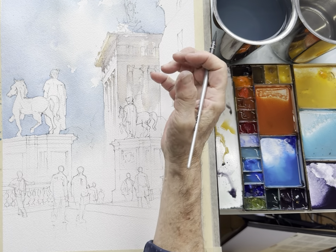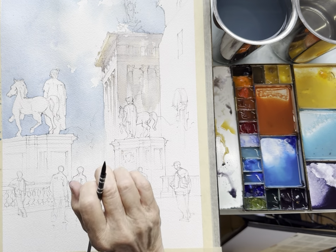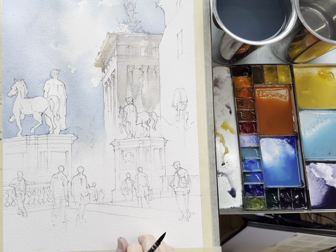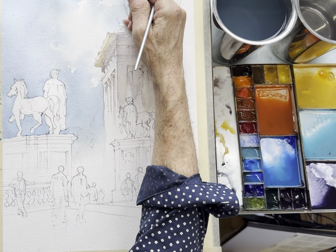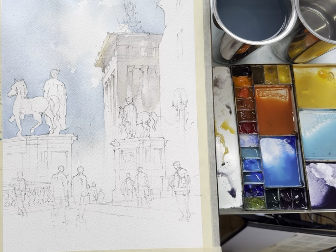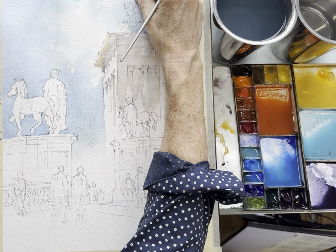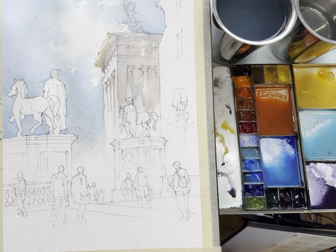And as this turns the corner, I want to add just a hint of detail over here, but really just a hint. I think I can do that most any time. There's this beautiful statue up top. The sky behind needs to set enough so that it will hold a crisper edge, and we're almost there, but not quite.